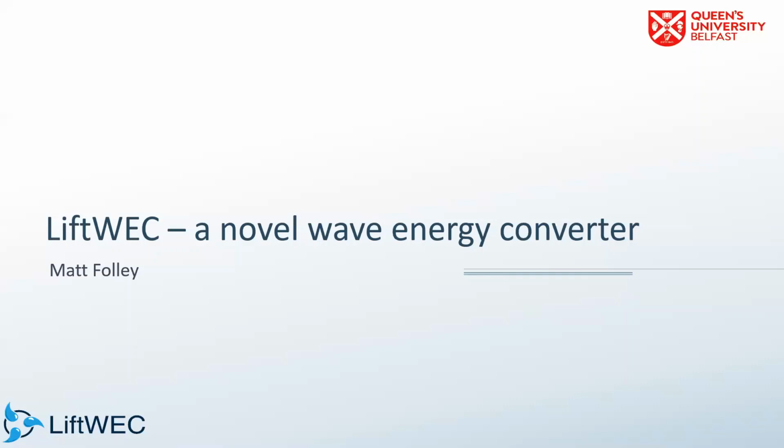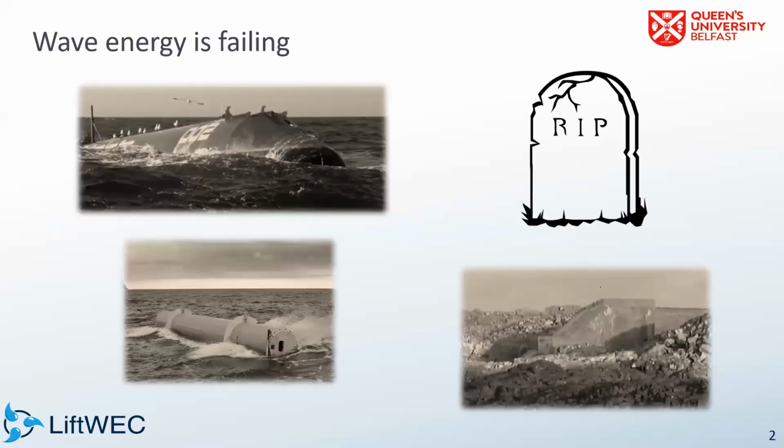So what I wanted to talk about today is a new type of wave energy converter which we've started working on, which is based on lift type forces. Now, what I want to do in the presentation is take you a little bit through the reasoning about why we wanted to investigate this particular area and how we're getting on in the research, and hopefully encourage you to think about wave energy in a deeper way than perhaps it's possible.